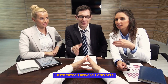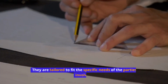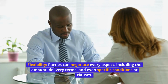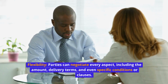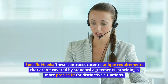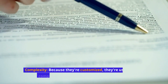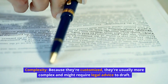Customized forward contracts. On the other hand, customized forward contracts are like a bespoke suit. They are tailored to fit the specific needs of the parties involved. Here's how they differ. Flexibility. Parties can negotiate every aspect, including the amount, delivery terms, and even specific conditions or clauses. Specific needs. These contracts cater to unique requirements that aren't covered by standard agreements, providing a more precise fit for distinctive situations.